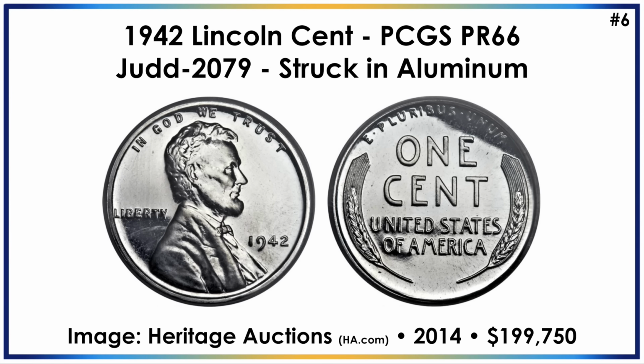That brings us to number 6, which is our aluminum Judd. It's technically like a pattern coin, but leading up to 1943, they struck an aluminum 1942 cent proof strike, really gorgeous item, and this one was retained in private hands and sold for $200,000 as well.